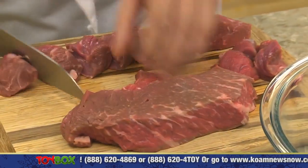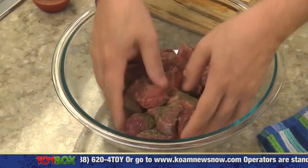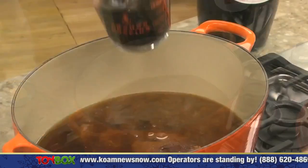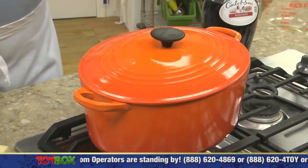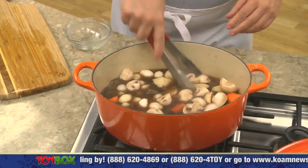We begin by cutting some beef chuck into cubes. Then we add it to a bowl and season it with a bit of pepper and thyme before browning it in a large pot. Once it's browned, we add some beef broth, red wine, and a bit of garlic. We cover it and let it simmer. After this cooks for a bit, we'll toss in some chunks of carrot, potato, onions, and mushrooms and let those cook until they're tender. All that's left to do is thicken up the sauce and it's ready to serve.